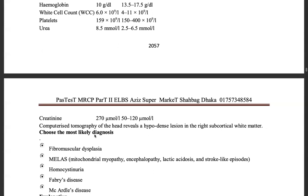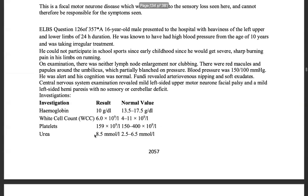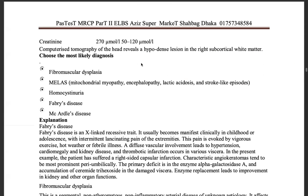Fibrosis is the answer. Painful paresthesia and kidney involvement, high blood pressure, and angiokeratoma, those lesions and macules. So this is the X-linked recessive trait.